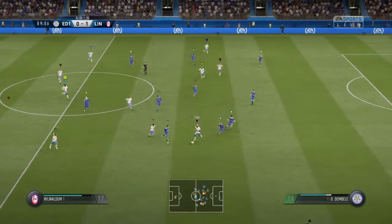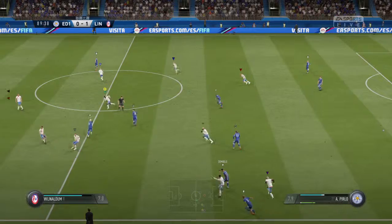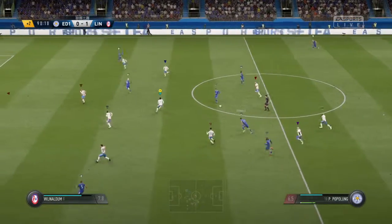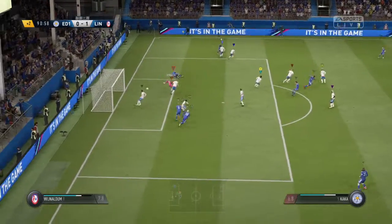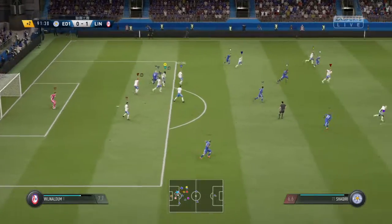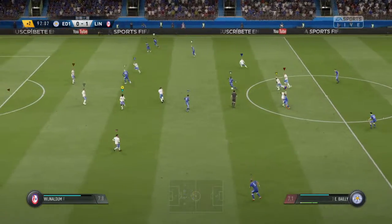Jordan. Couldn't keep it. Dembele. Well, the signal's gone up for 2 minutes. It's Bailey. 2 minutes. Well, this could be their last chance to salvage something from this game. Good defensive clearance there. He got there just in time. In the end, a fantastic clearance.